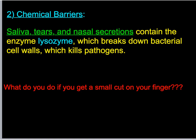When I first learned about this, I thought about something that I do when I get little cuts on the tip of my finger, like a paper cut, and maybe you do this too, it's instinctual.